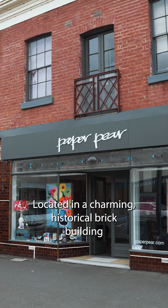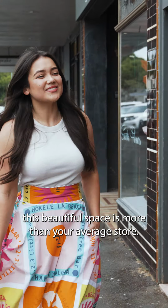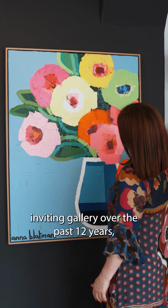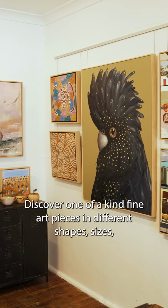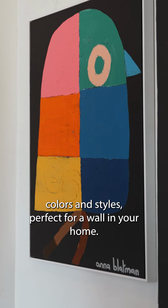Located in a charming historical brick building on Wagga Wagga's Gerwood Street in the city's CBD, this beautiful space is more than your average store. Owner Steph Day has built a warm, inviting gallery over the past 12 years that heroes Australian and local makers and creators.